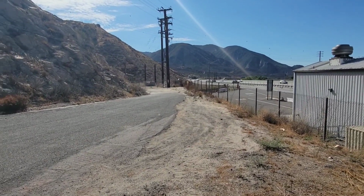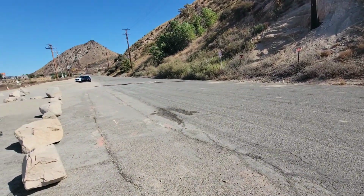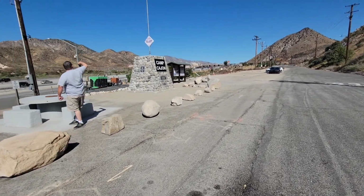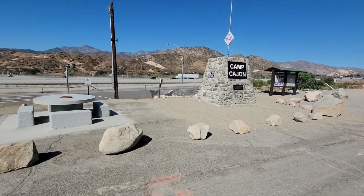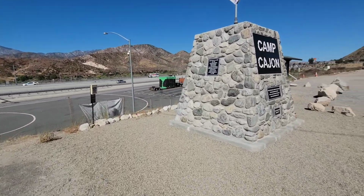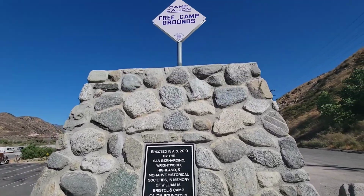But there are so many different alignments of Route 66 that it's hard to tell which alignment it is, when it was decommissioned, and how it had changed. But this is kind of interesting. Being this Route 66, I would imagine historically this would have been something.